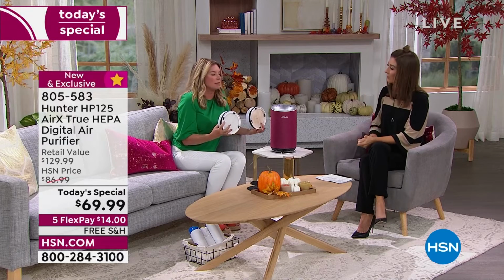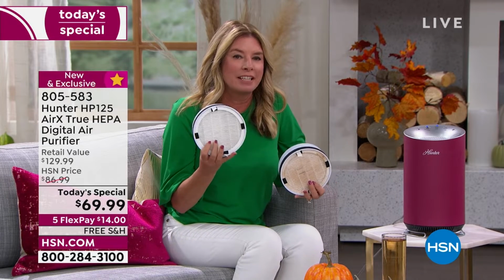Mold spores. Oh, definitely. And I think the best way to describe this is that, legally, we obviously can't say this is going to cure allergies or prevent you from getting a cold or anything like that. But what Sarah and I can legally say is that with a true HEPA filter, it's going to pull out 99.97% of the particulates in the air.